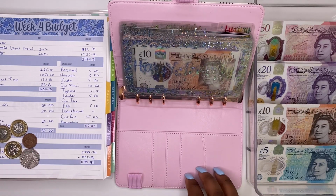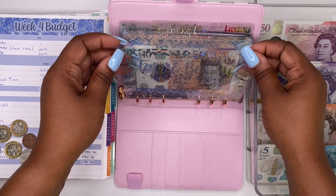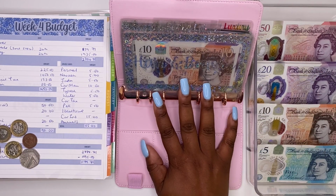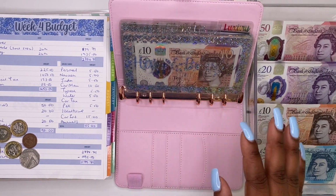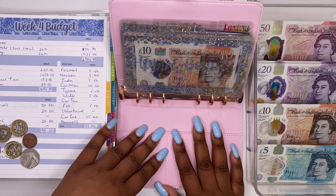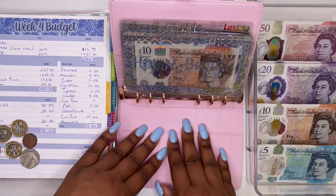Moving on to my side income envelope. The first envelope we come across is my emergency fund. As you can see, it is totally empty. In the last video, I put £500 into this envelope and I used it straight away, guys. I used it to buy some furniture for my room/office, and I've done a room makeover.